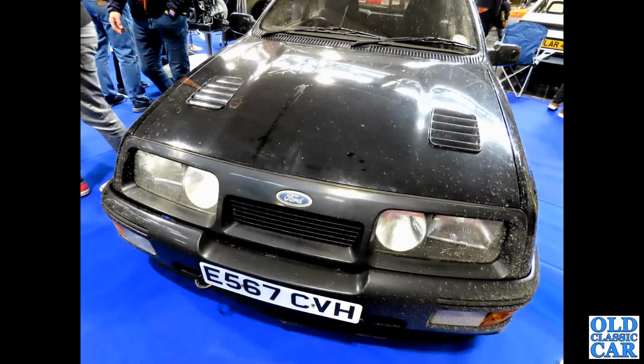Not all Sierra Cosworths are shiny and immaculate. And here we've got a great old example. I'm not sure what the story is with this one. Maybe it's been dragged out of a garage or a shed somewhere. But if you know what the back story is of this particular Sierra Cosworth, please pop a note in the comments. I'd be interested to know.